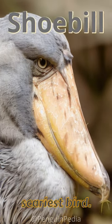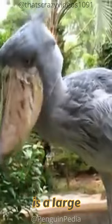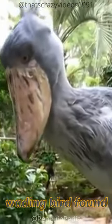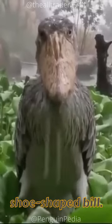This is the scariest bird. The shoebill, also known as Balaenoceps rex, is a large, long-legged wading bird found in tropical East Africa. It gets its name from its distinctive shoe-shaped bill.